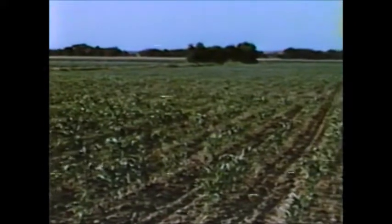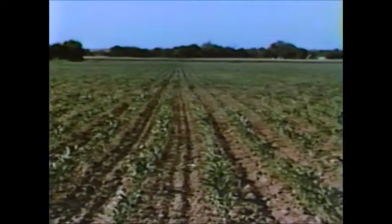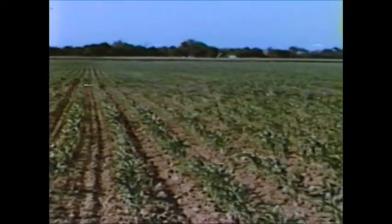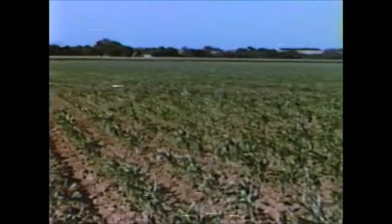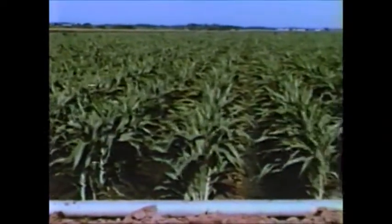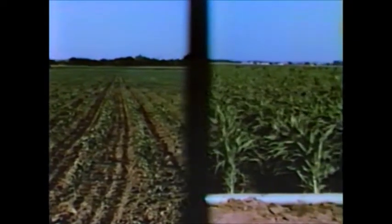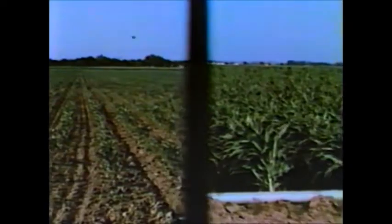Today, Fillmore County is still only one-third irrigated. This Milo is being grown on unirrigated land, and you can almost see it begging for water. Look at the difference. This field has been irrigated from the start. Moving these two fields side by side, fields that were photographed within minutes of each other, we can readily see the difference, a difference that water alone can make.